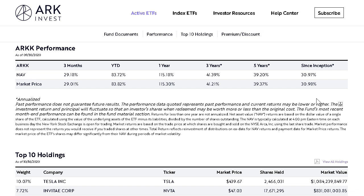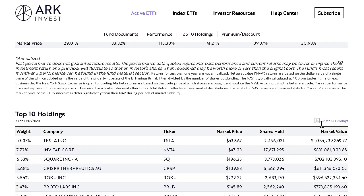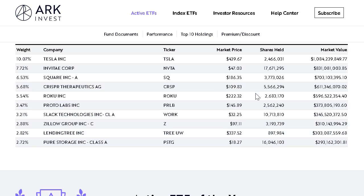So of course, this ETF has been around for a shorter period of time, and we're living through a kind of transition in the economy right now to these forms of technology, which is why we've seen such a large boost in this ETF. But if they can continue this performance, I believe it will gain a lot of market share and more investors will be willing to take the risk and invest into this type of ETF.